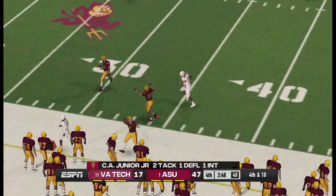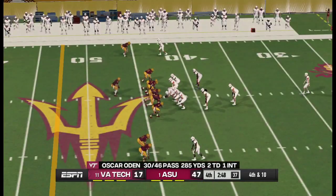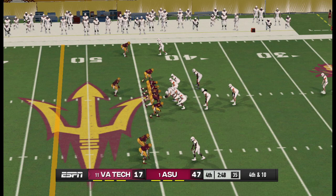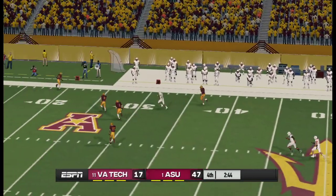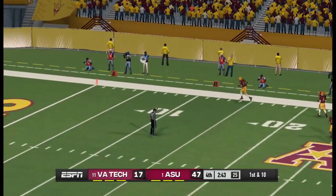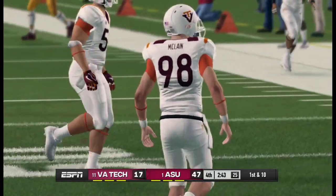Odin fires it. It's almost intercepted. D.A. Jr. was looking for his 2nd interception. Hey, I'll tell you what, you missed his 1st interception. It was a crazy play. Philbin went back there and hit the quarterback, and the ball popped up in the air. And Junior had already ran past the quarterback and reached back and grabbed the ball, intercepted it, and ran it for a touchdown.